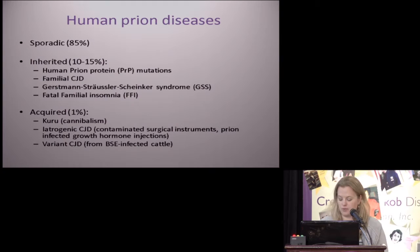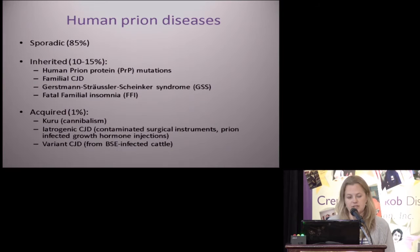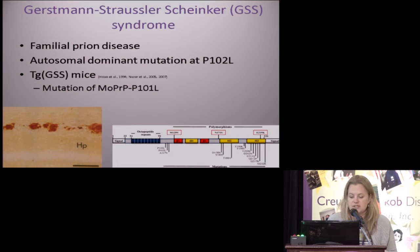We also have a small number of people who get the acquired version, which is about 1%. To focus in on GSS, it is a familial prion disease. It's autosomal dominant, and its mutation is found at position 102 of the prion protein.